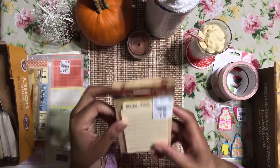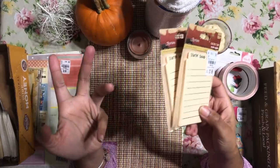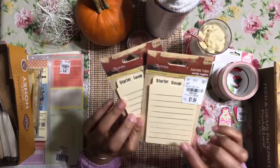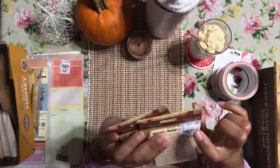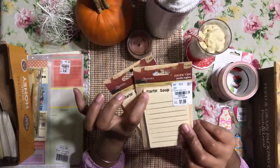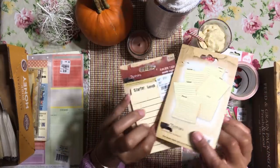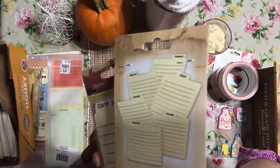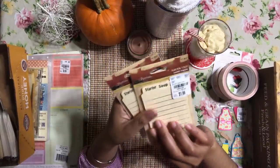Okay, I found another one of the greatest things for my junk journaling kit that I want to do, cooking related. And I thought this was really cool. It's recipe tabs, and I thought it was awesome. It has soup and it has starters. The back, of course, the back, it has salad, sides, dessert. How cute is this? Can you see there? I know my lighting is crazy today, but I like it. I thought it was really cute to add to a kit.